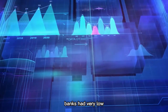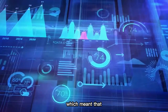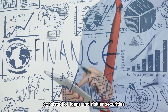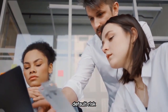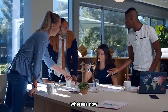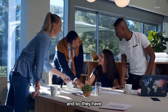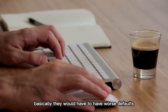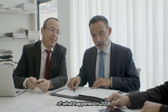In 2008, banks had very low treasuries and cash as a percentage of their assets, which meant that the vast majority of their assets consisted of loans and riskier securities. That's the portion that's subject to nominal default risk, whereas cash and treasuries are not. Now they're very highly allocated to cash and treasuries, so they would have to have worse defaults on the risky side of their book in order to have a similar event to what happened in 2008.